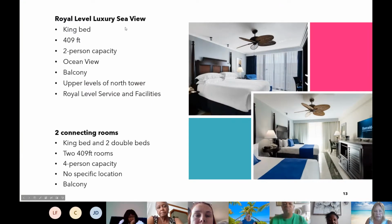Then we have the royal level luxury sea view. So it's going to have that ocean view. It's going to have a balcony, upper level in the North Tower, and it has the royal level services and facilities. Here, it's only a king bed offered, so you can only have two people capacity, or one, if a single is going. You can also get two connecting rooms, where one room is going to be a king bed, and then the other room is going to have two doubles.